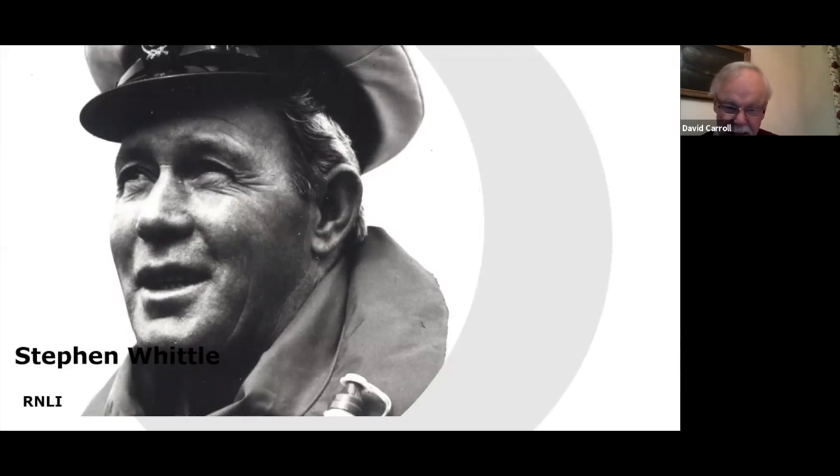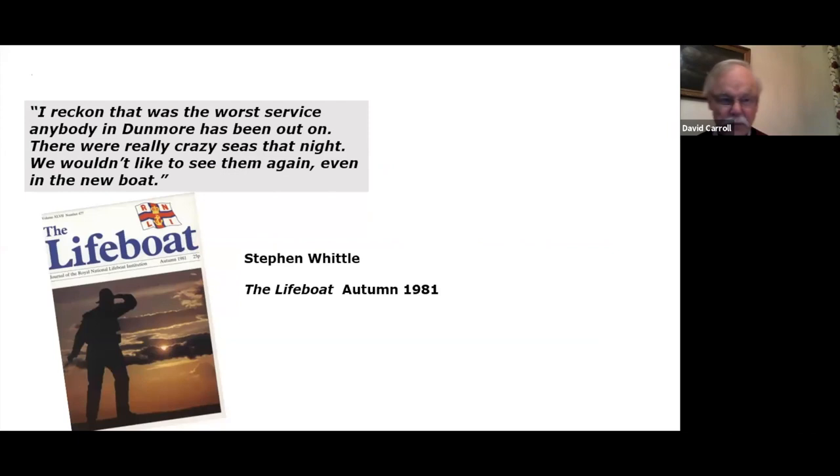So he, talking about years later in an interview he gave for the Lifeboat magazine, said, "I reckon that was the worst service anybody in Dunmore had ever been out. They were really crazy seas that night. We wouldn't like to see them again, even in the new boat." And the new boat was the Waveney, the St. Patrick that came in 1975.